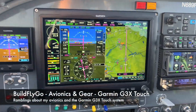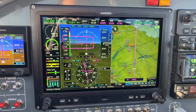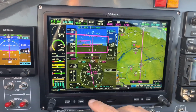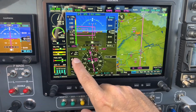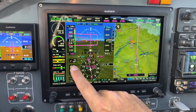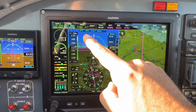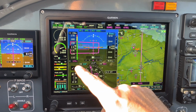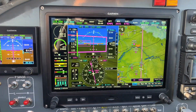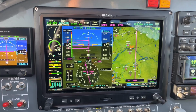We are cruising right now at 6,500 feet, and we have a pretty crazy headwind coming up. Oh, oops, right there. So what is that? 260 at 43 knots. So my true airspeed is 150, but my ground speed is 122, 123. So we're taking 26, 27 knots on the nose, which isn't great.